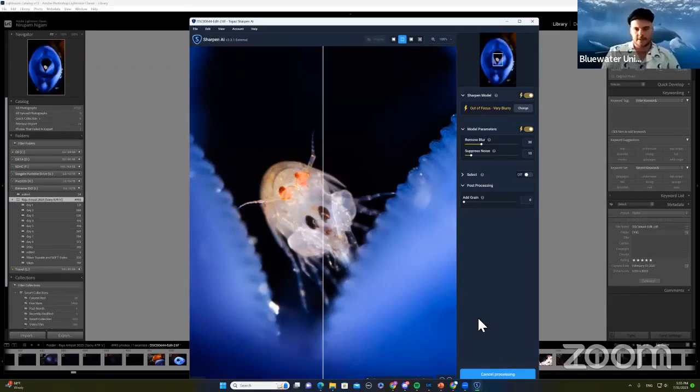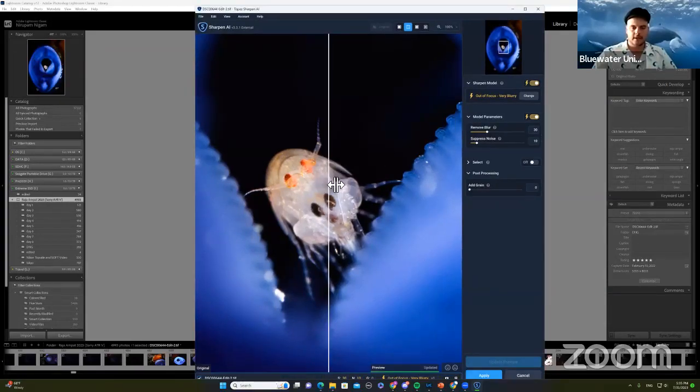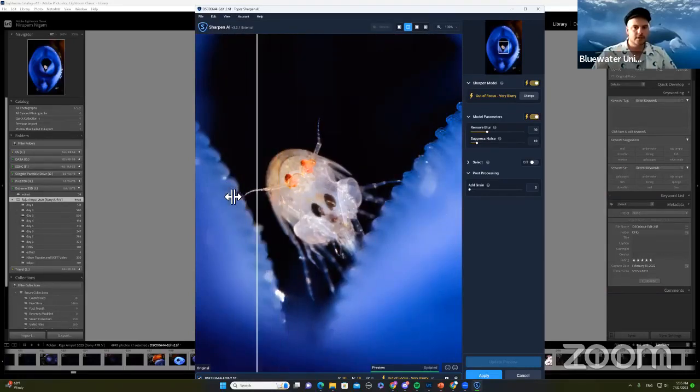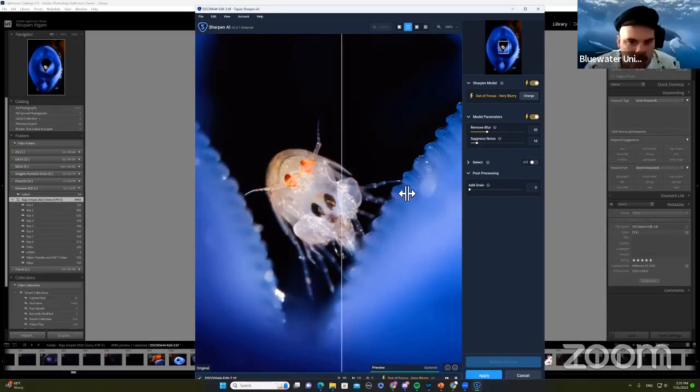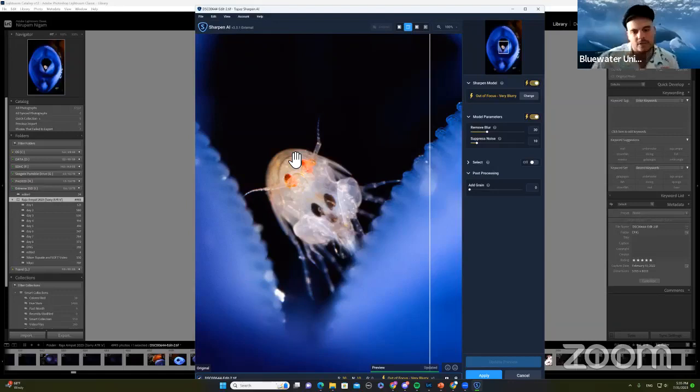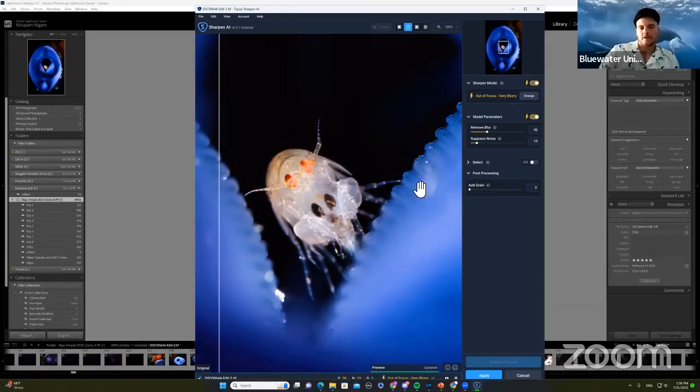So if I update the algorithm, it's going to take a second to update. Now it's updated it, and again, it's subtle, but it does a really good job of adding just enough detail. One of the things I noticed about this photo was that in the original, the autofocus point was just slightly behind the head of the amphipod. But when I add that sharpening, now the head and the details in front of the amphipod are just a bit better, and it makes it a little bit more three-dimensional. So again, this is a very subtle effect, but it's very useful.